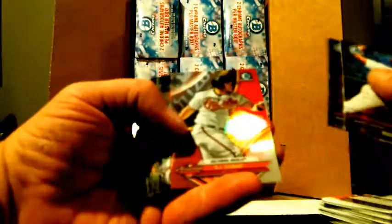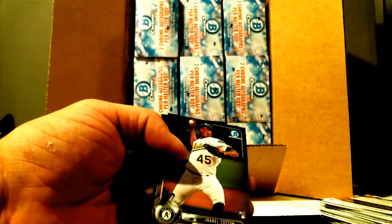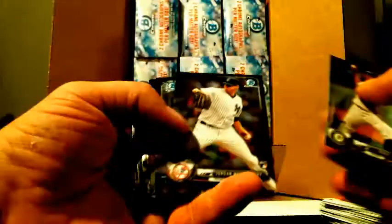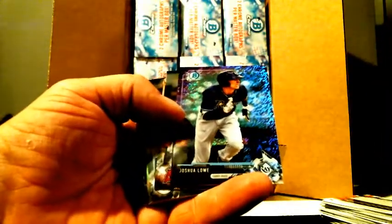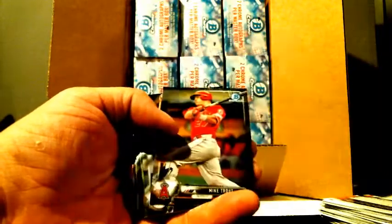Dakota Hudson, Devers, DJ Stewart, Cole Hamels, Yuli Gurriel, Alberto, Sixto Sanchez. We've got a Yaseli Antuna refractor, 111 out of 499. Jarrell Cotton, Jordan Montgomery, Jacob Faria, Starling Heredia. We got a Josh Lowe, Purple Shimmer. Again, these are not numbered, guys.